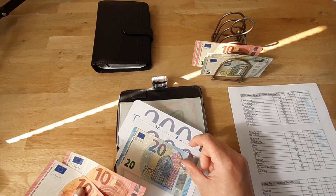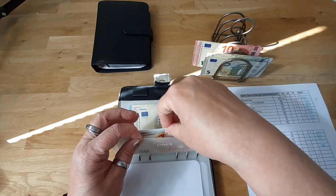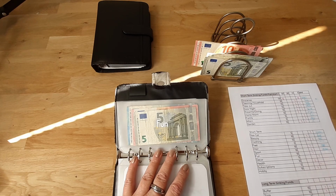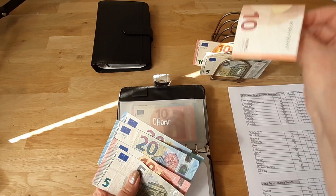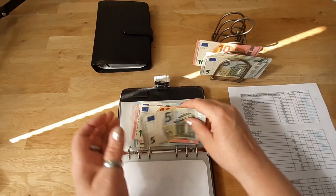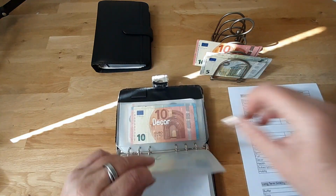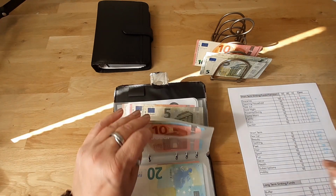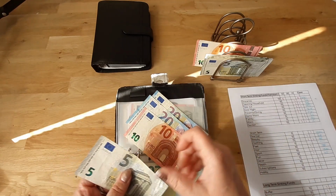200, 400, 20, 40, 440. Fun is getting 10. 20, 40, 50, 65 in fun. Decor is getting 5. 20, 40, 55.